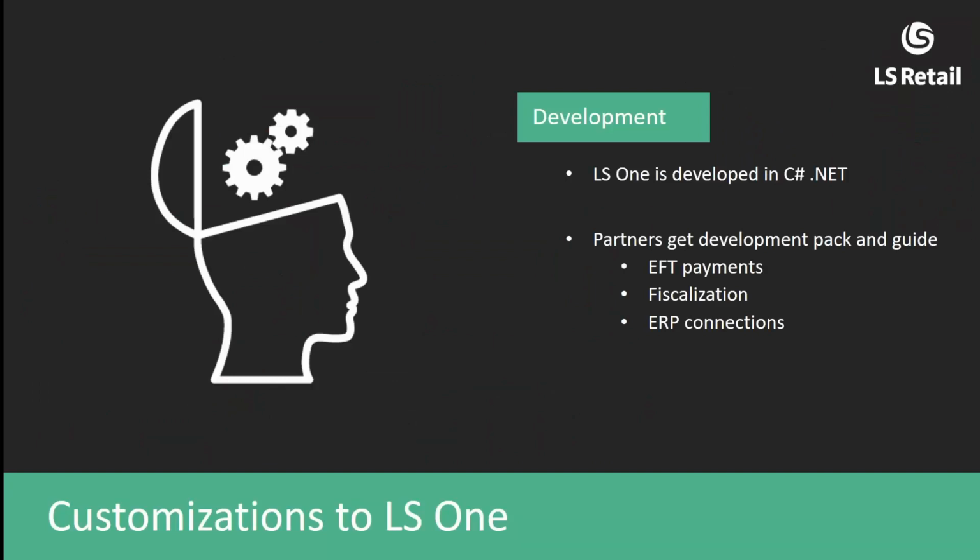For LS1 partners, you can go through the functionality training, and then you go to development training. LS1 is developed in C#.NET, and the site manager, for an example, is plugin based. So you can create your own plugins and just drop them into the site manager, and your customers won't see a difference between the customizations and added functionality and the main functionality of LS1. So you just have one application to control everything. And as I showed you before, you can create your own operations for the POS also and add to the functionality in that way.